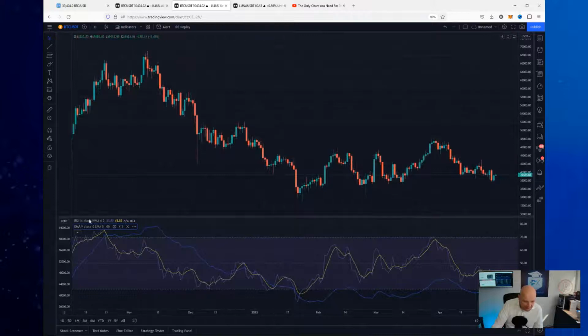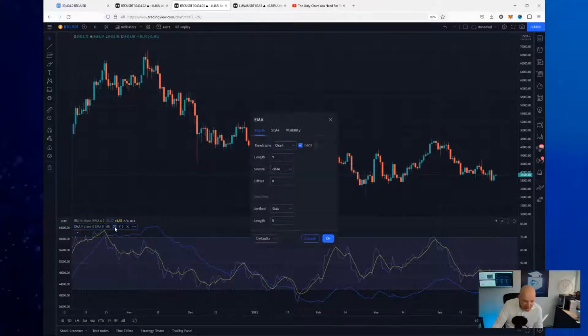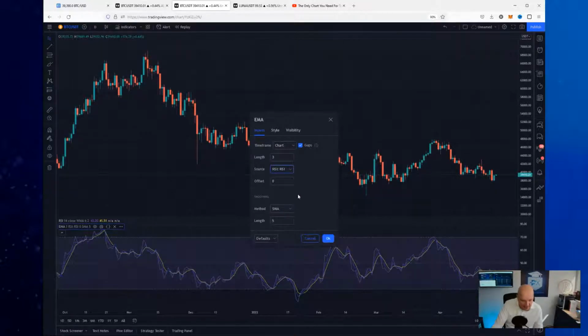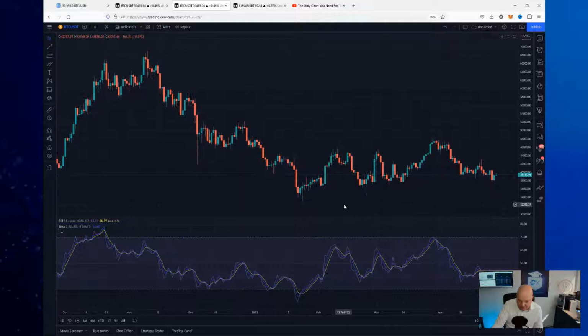So I need to go here again to the settings and change some stuff. First of all, we want the length to be 3. We want the source, this is also important, to be this one, RSI, which means the RSI indicator in the RSI window. And I want to have an offset of 0. The smoothing methods I'm just going to leave unchanged. Okay, we have already set up our first indicator here, the RSI that we need.